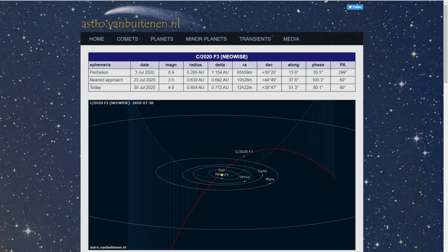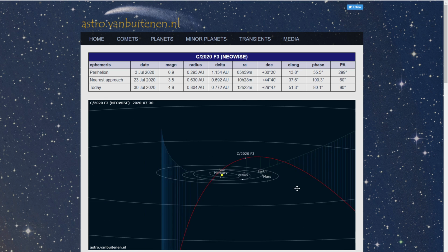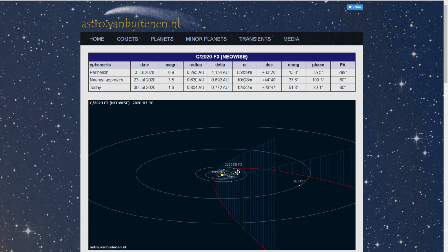Now if we take a look at, this is one of my favorite sites for viewing the comet. One of the nice things about this is it gives you a bit of a trajectory of the comet. You can see kind of where it is in its orbit. You see that comets really have this habit of going super, super close to the sun and then flying way on out.